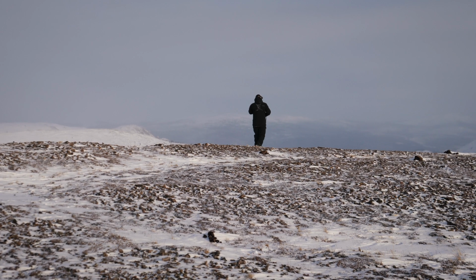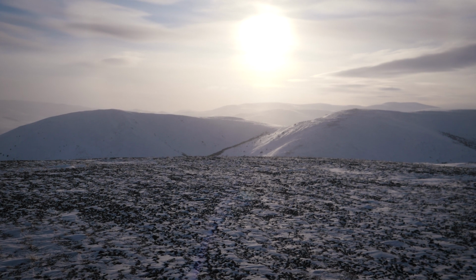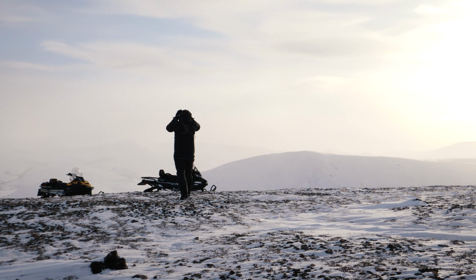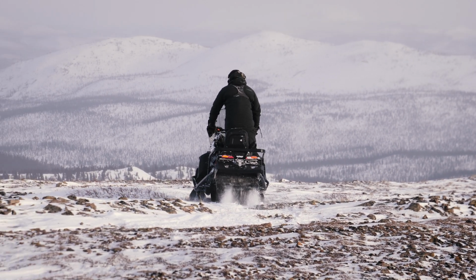But we're not looking for sheep, we're looking for bison, and the sun is starting to go down. So we gotta drop back down into the valley, pick our stuff up, and find ourselves a place to camp for the night.